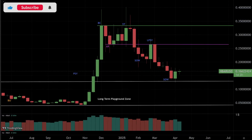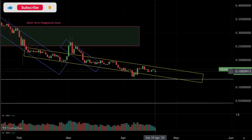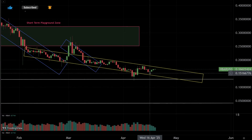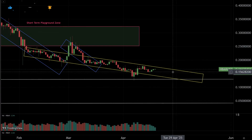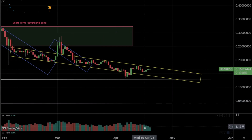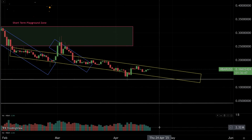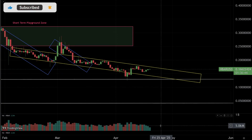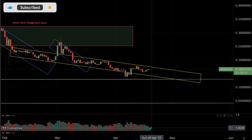So if we look at the daily, currently the price, even though it has risen over the past 3 days, is still within this yellow downward trending playground zone. And if we look at the volume as well, we see 4 consecutive days of declining volume. So we can argue that this is attributed to the Easter holiday. Both weekend and Easter holiday combined contributed to this.